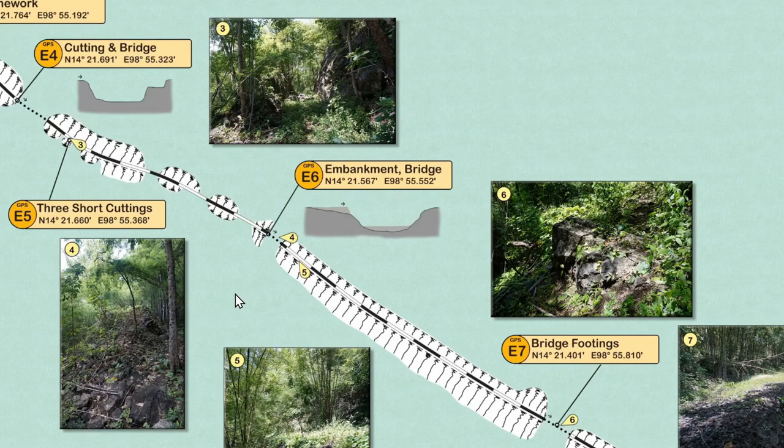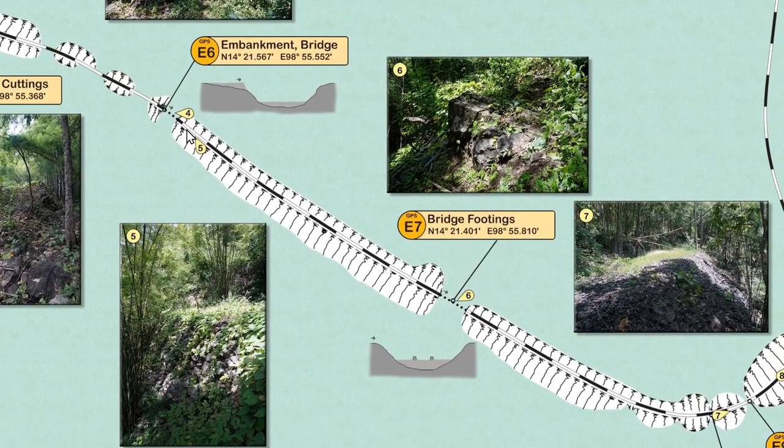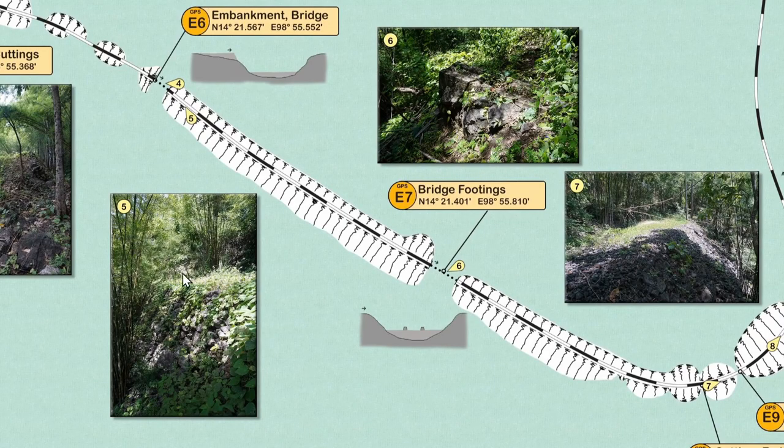Beyond this bridge, the line is cut into the side of the cliff for the next 900 meters. The rock rubble from the cut was used to build up the downhill side, shown in photo 5. You can see the ledge of the railway track and how the rocks were used to build up the bank on the downhill side. There is a truly enormous amount of rock here that was cut out of the cliff and built up into an embankment, all by hand.